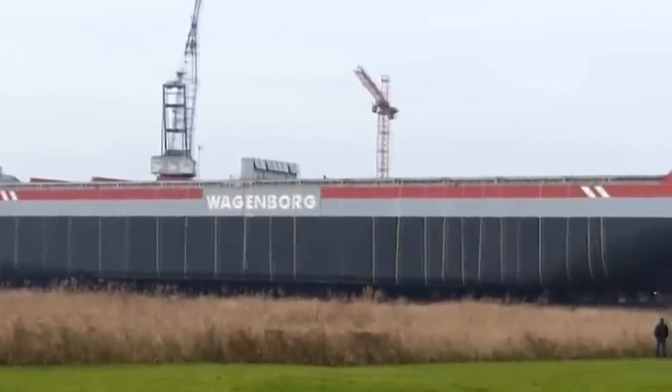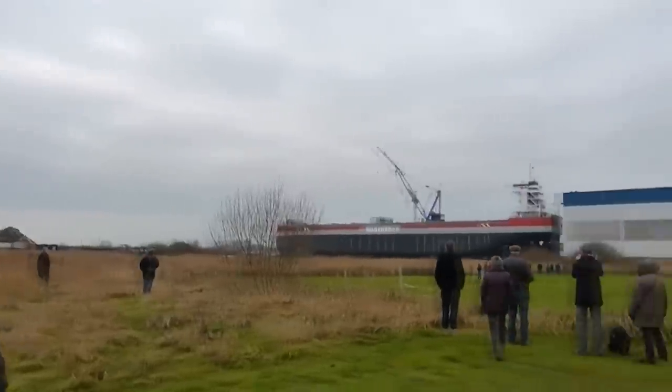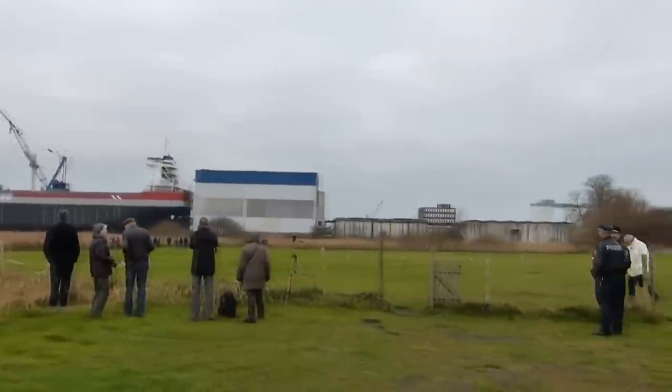It's an absolutely huge vessel with a gross tonnage of 14,000 tons and a dead weight of 23,000 tons, so spectators were looking forward to seeing what would happen when it first hit the water.